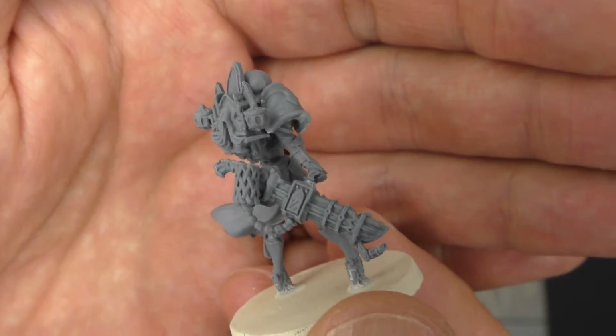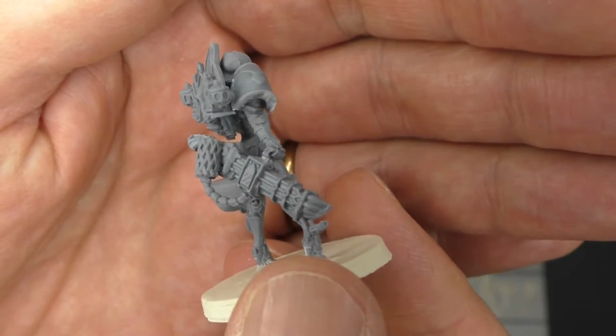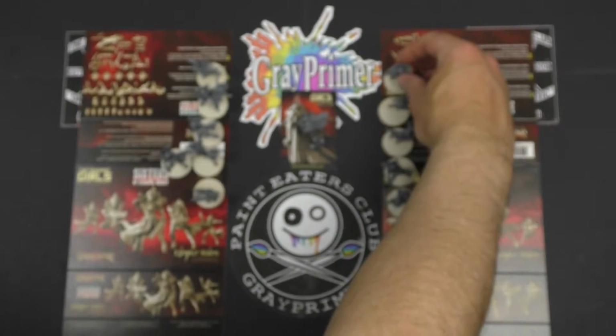I also thought on the side that you've got your flamer unit, you'd probably want a little bit more armor to protect your skin and the side of your face. But yeah, I just think that's a really lovely stance with the flamer unit behind the back.